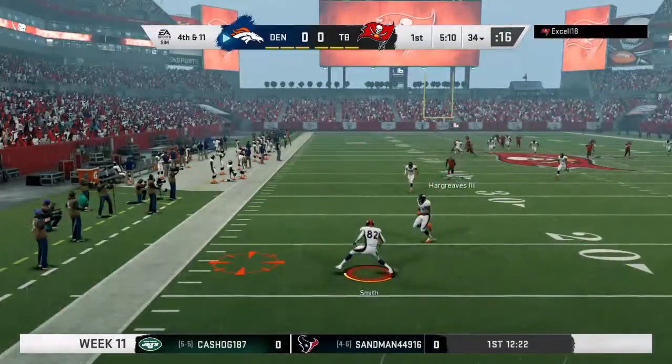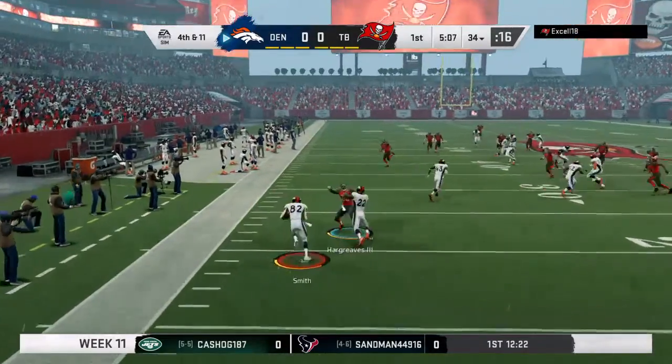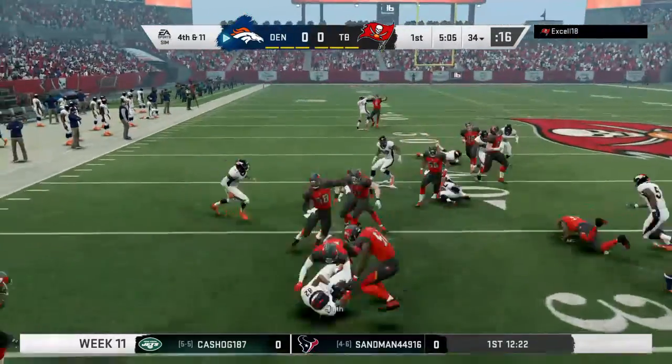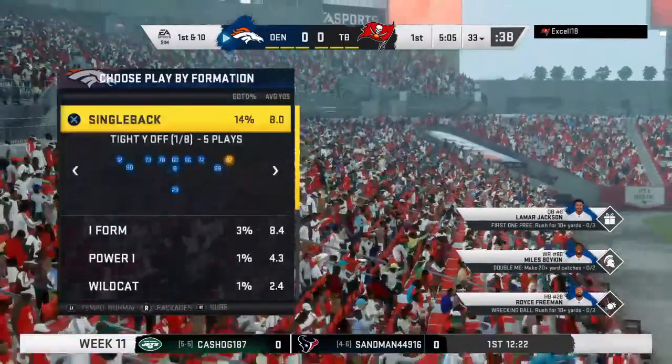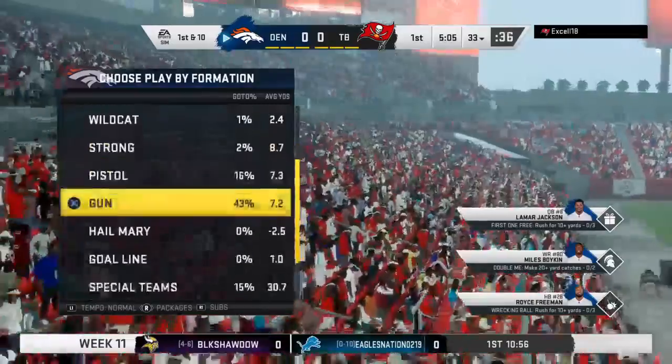He only punted twice in the win last week as he gets this one away. Fielded just inside the 20. So a change of possession here on the punt. And possession will switch hands, 1st and 10.